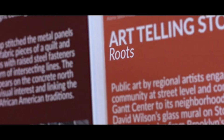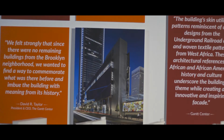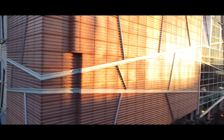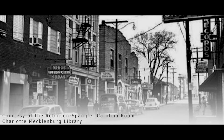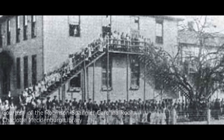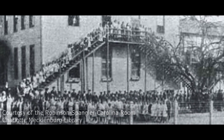The exhibition is organized around 3 themes, which are ideas, roots, and skins. And those are really 3 ideas that we find in all of Freelon's work. The Gantt Center, which is a project that I worked pretty closely with, is really a pretty good example of those. You see things like the roots. The project is referencing the Brooklyn neighborhood in Charlotte, which was demolished during urban renewal policies. And that's a way that he can reference that history in the building through facade designs. He references the Myers Street School in the facade, which is really pretty meaningful to this region.